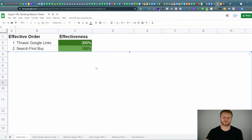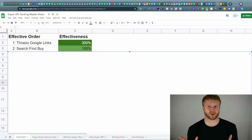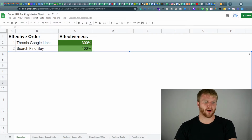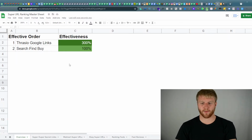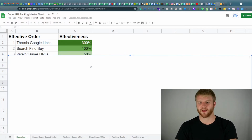They are 3 times more effective than search, find, buy links, which is fascinating. Amazon is prioritizing the traffic from Google more than it prioritizes the rankings from their own search engine. That is huge, guys. Why that is, I'm not sure, but this is really big news. So that's the latest update when it comes to search, find, buy. And I'll go into the effectiveness of this in a second.